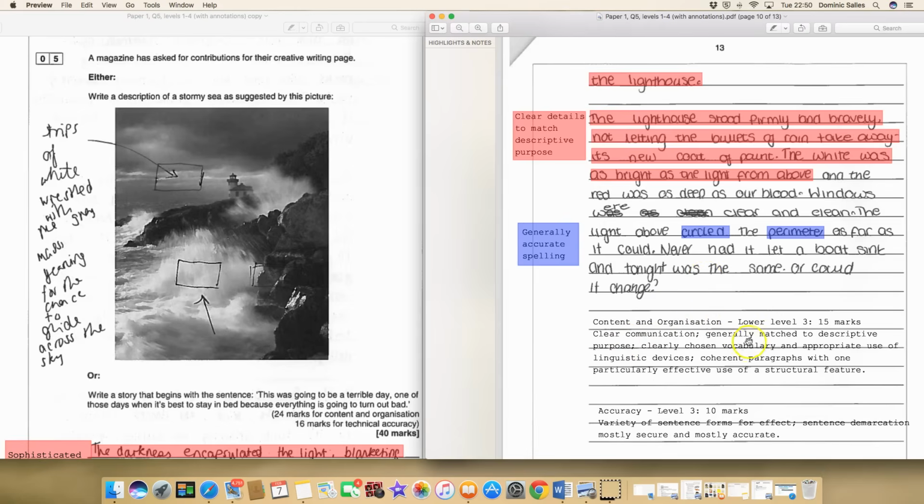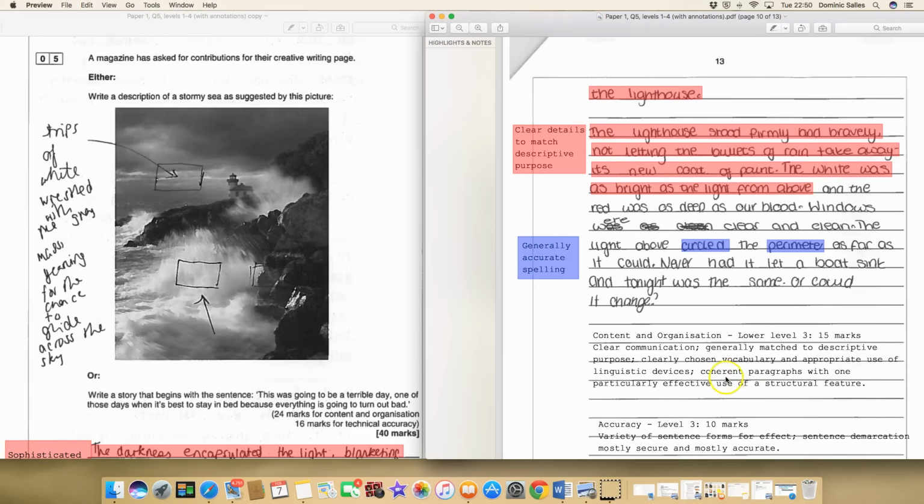So we've got clear communication, generally matched to descriptive purpose. So where I've shown you cliche or similes that are just there for the sake of it, or alliteration that's just there for the sake of it, that's where it's not matched to purpose. Yes, it's describing, but actually it's not a description that holds together. All the parts of the description have to be there for it to be communicated really well. Yes, the vocabulary is well chosen, lots of linguistic devices, all in paragraphs. Don't forget that, many writers, even good writers, do.